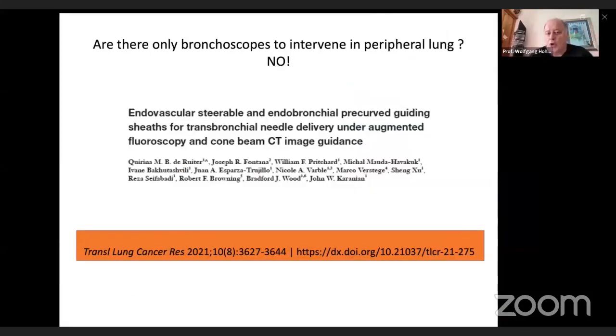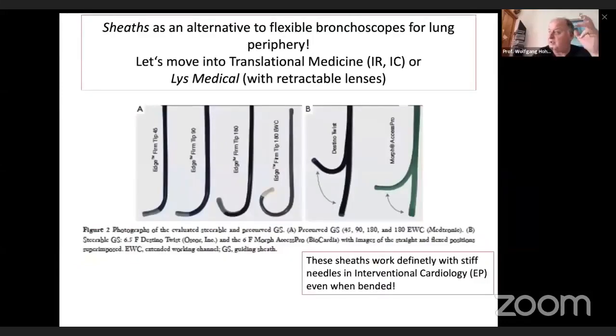It is not only scopes to intervene, we have much more endovascular steerable and pre-curved guiding sheaths. There is one publication about that. As I'm a cardiologist, I'm using the Destino Twist, for example. The Destino Twist is an active sheath, right? And it has an optimized outer to inner diameter, for example. It is not cheap, right?